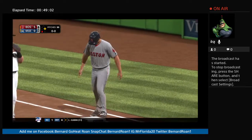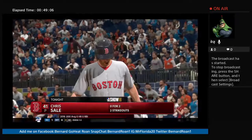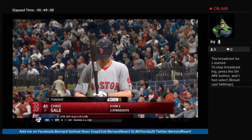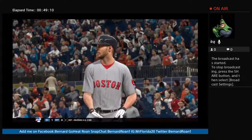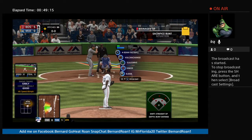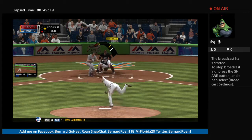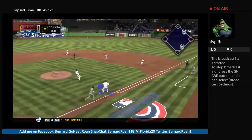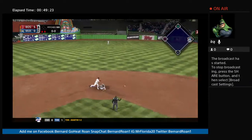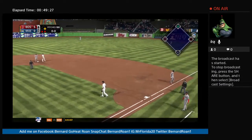The pitcher, number 41, Chris Sale. So here now is the pitcher, Chris Sale. He went down on strikes last time up. On his way to pitch number 100. Now a bunt attempt here. The second force out, but they won't get 2 as he beats the relay to first.